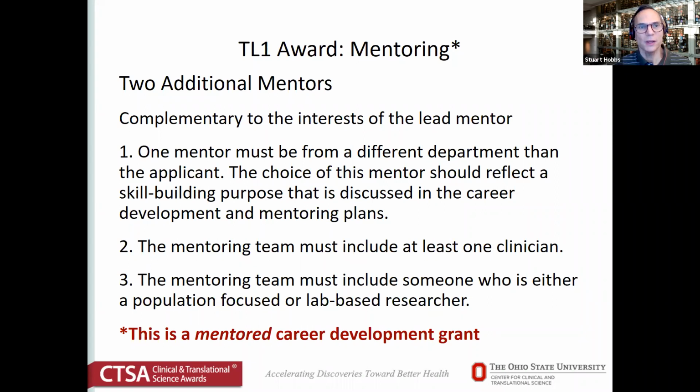So these are 3 descriptions of mentors that have to be spread among the 3 mentors. Presumably your lead mentor is probably your dissertation advisor, and this is probably in your department. So probably it's a different mentor who fulfills that first application. But sure, your mentor may fill that second or the third qualification.